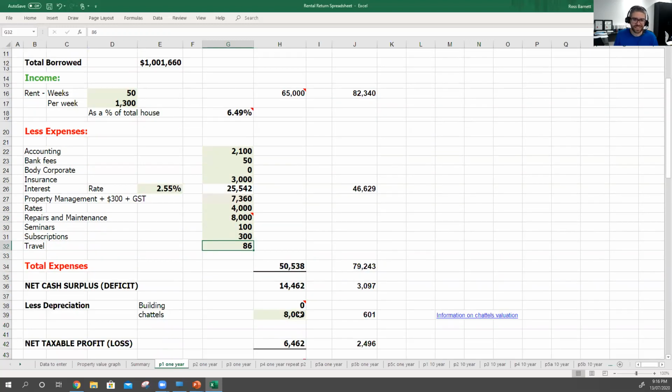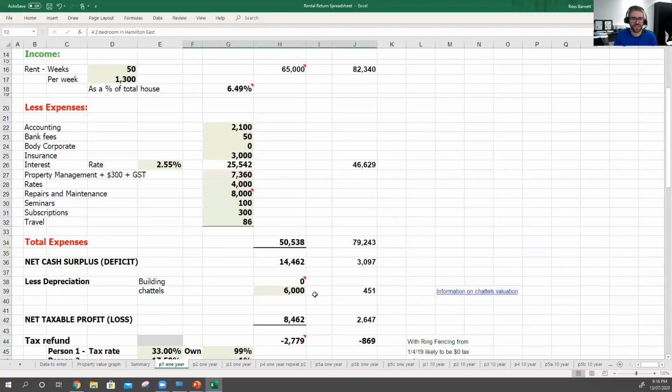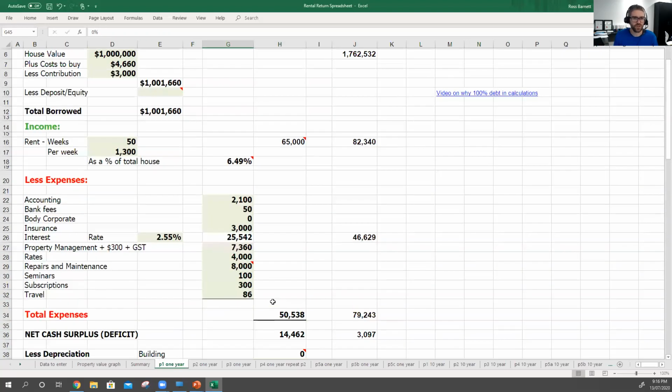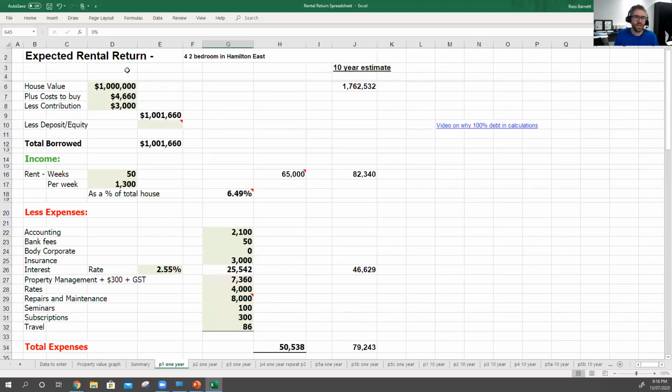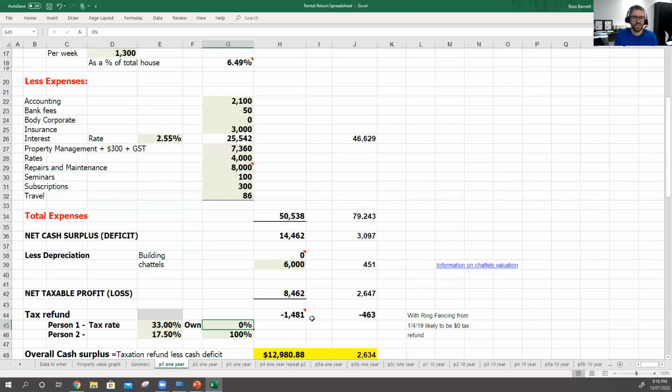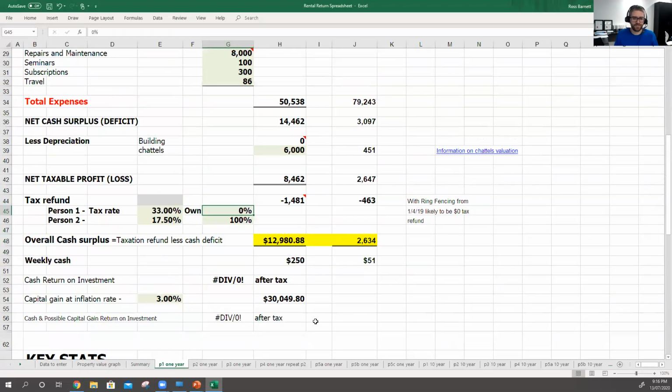Chattels depreciation, the average condition, you're not going to have huge chattels, so I'd work on about 6,000 a year. It's going to reduce your profit down. If you can be clever and put all the income through to a lower tax rate, you're going to pay 1,500. You're going to be left with 12,000, 13,000 after tax. So to me, this property is looking not too bad. If you can subdivide them, you could create value. If you could renovate these, you could probably get some more rent and some positive cash flow. So this is starting to look not too bad.